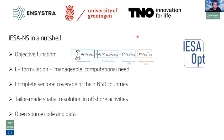It includes the complete sectoral coverage of 7 North Sea region countries, that is the Netherlands, Germany, Denmark, Sweden, Norway, UK, and Belgium. So all the energy sectors of these countries are included. The offshore part, so the North Sea, can be described in a tailor-made way. So the user can define how many nodes to include offshore and how many activities to include. So that's perfect to analyze system integration, case studies, or electrification of platforms, because we can put as much detail as we want. And the code and data and all the knowledge we're developing is open source.